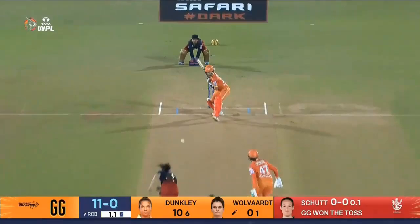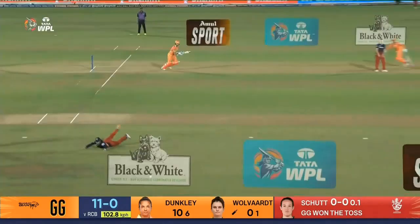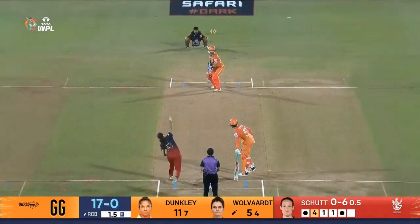Royal Challengers Bangalore Women vs Gujarat Giants, 16th match highlights. Gujarat Giants have won the toss and have opted to bat. Dunkley and Wolvaardt are at the crease. Dunkley is on strike. Devine will open the attack.